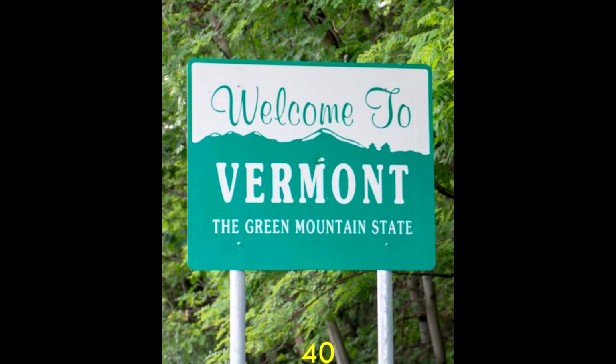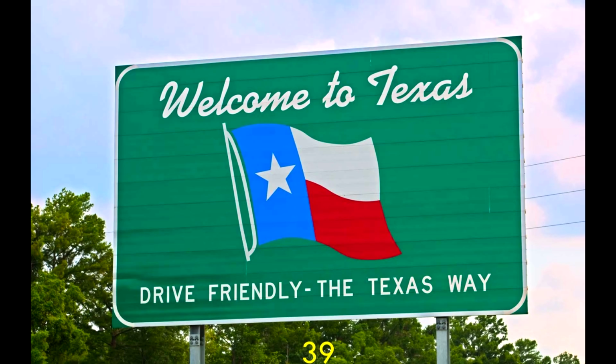I've never really liked Texas's sign too much, and it's kind of like North Carolina's with a picture of the flag, but what I really don't like about this sign is that I can't think of anywhere in the U.S. where the drivers are less friendly than Texas, so I think the way to improve this sign would be to put a wink emoji at the end of it. That would be much more appropriate.